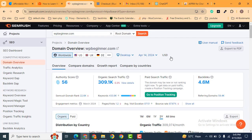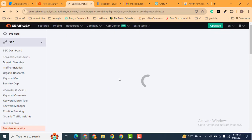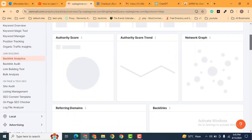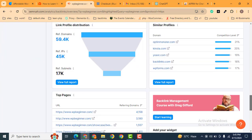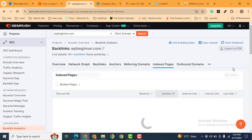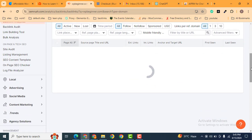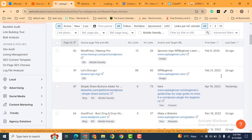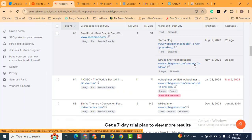You can go to SEMrush and after that scroll down. Then here you can see backlinks analytics. You need the paid variant of the SEMrush platform, but I am using the free variant, so it will not extract many of the backlinks. Here you can see. Just click here, view full report. Then click here on the backlinks. Scroll down. And here you can open the websites one by one, and after that you can add your website link on these websites. Here you can see this is the actual blog website and these are other websites.